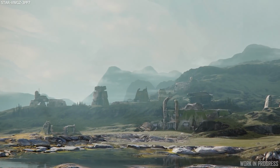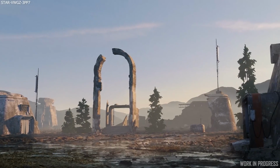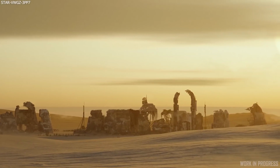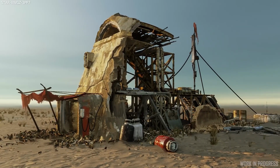Hopefully in a sprint report we actually get to see this settlement. The concept art for it looked phenomenal. The art team will use this tool to quickly scatter assets like ship debris and visual effects to create interesting looking locations. Also, the tool will be used in the production of other locations like derelict outposts.